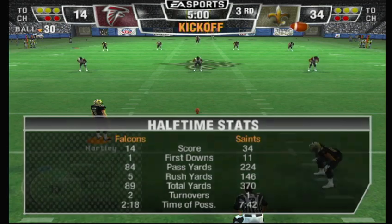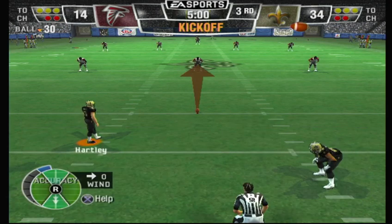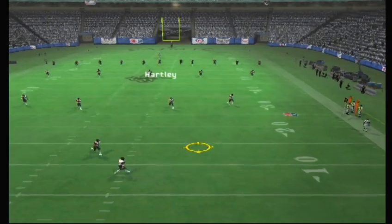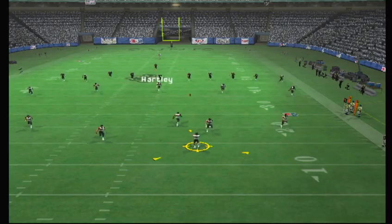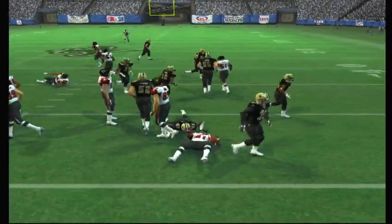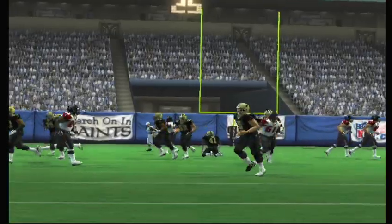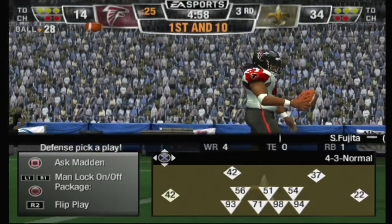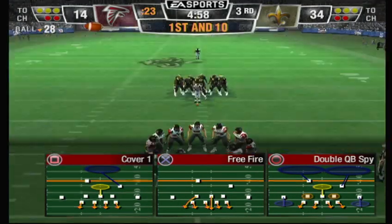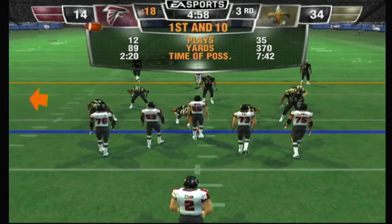We're ready to begin the fourth. We'll have to see how both teams respond as the second half kickoff is just seconds away. Harris back to return. Very low kick here. Takes it at the 14. They'll start this drive at the 28-yard line. First and 10 at the 28-yard line.